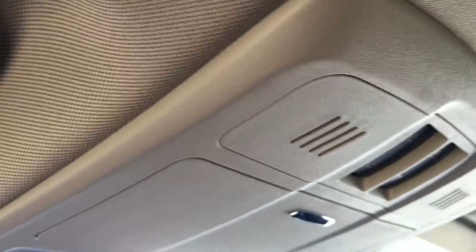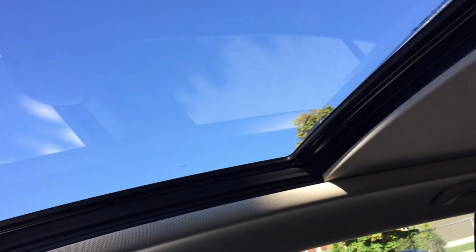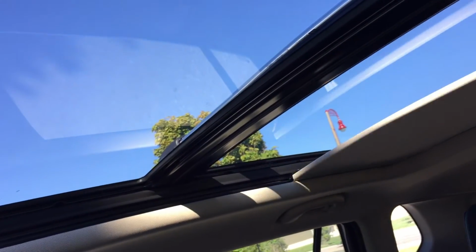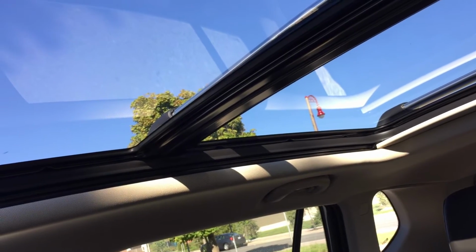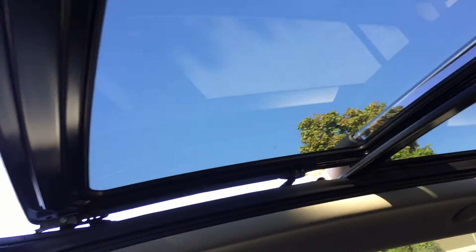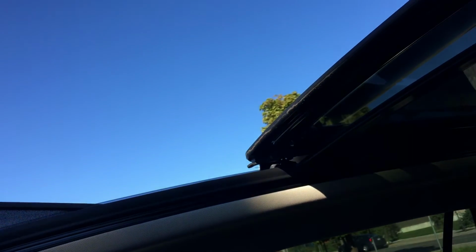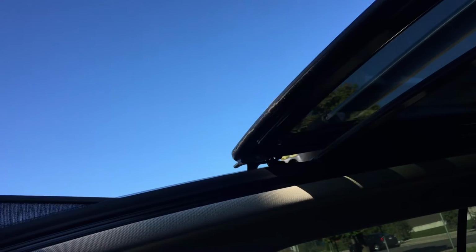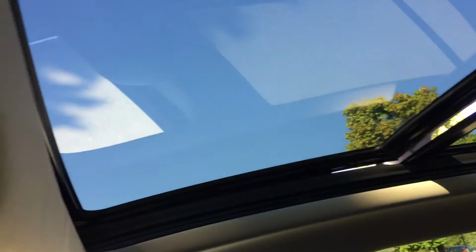And this is where things get really, really beautiful. A full moonroof in this Envision. One press of the button, and this is going to slide all the way back, so the driver and passenger and back seat, they can all enjoy all that gorgeous sunlight. One press of the button here, and that moonroof is going to slide back, and you can get a beautiful, gorgeous breeze.